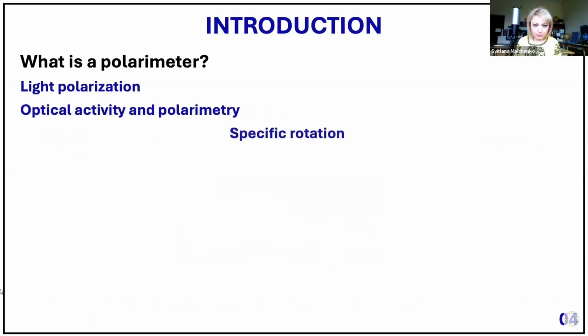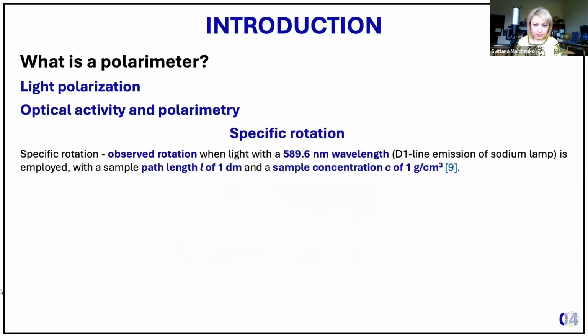This optical rotation is usually expressed in the standard way called specific rotation, denoted by square bracketed alpha. Specific rotation is defined as the observed rotation when light with a 589.6 nanometer wavelength is employed with a sample path length of 1 decimeter and a sample concentration of 1 gram per cubic centimeter.